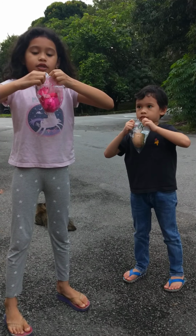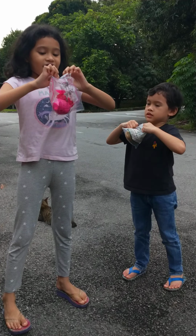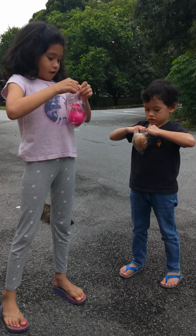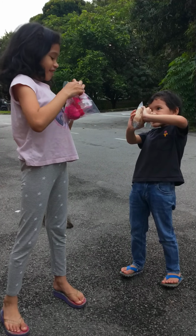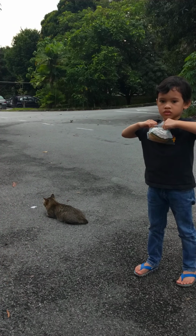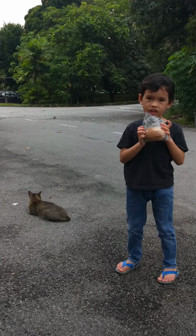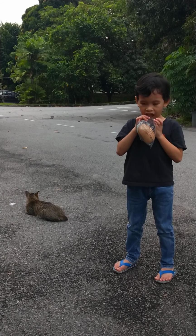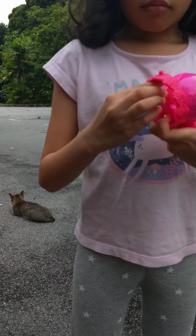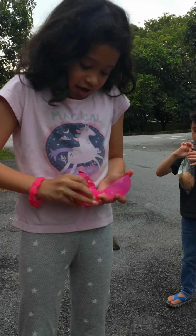I think I can smell it already, the scent, that smell. I forgot to show you guys on the banana one. It's upstairs at our room. I can put it over here first. Open. Okay. This one. Where is it? Okay. I got this one.